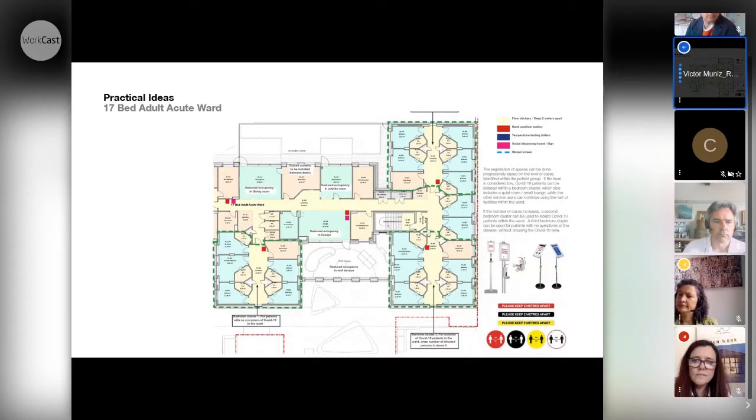So in this building, we have incorporated what we call the cluster model. So the bedrooms are put together in clusters of 5 or 6 beds, and each cluster has their own quiet room. And this is helping us in terms of flexibility of gender, but also can help in terms of differentiating different patient groups. In case of COVID-19, we can start looking at creating clusters that are dedicated for COVID-19 patients only.